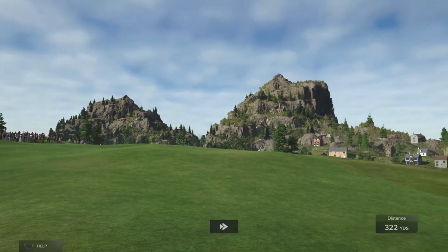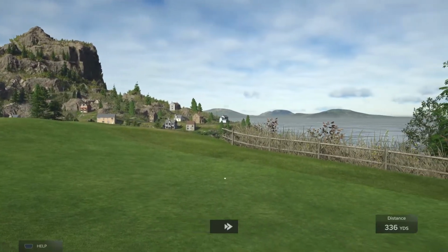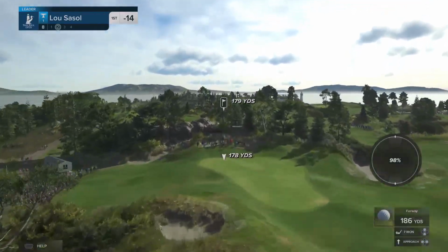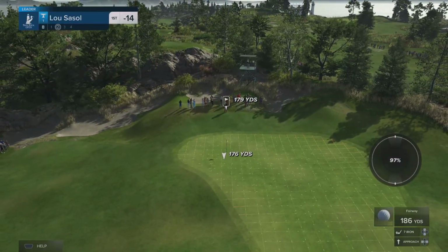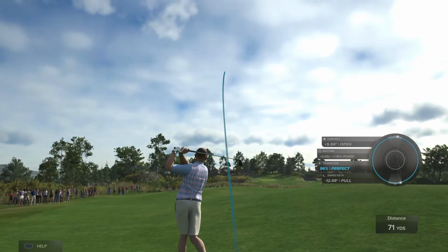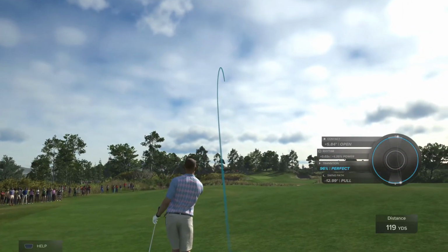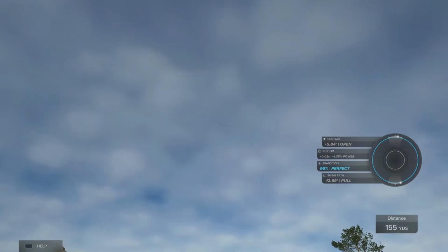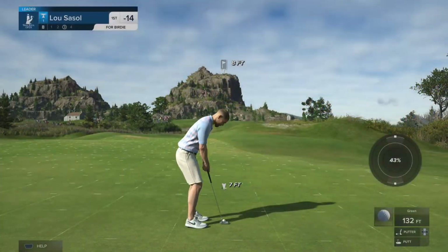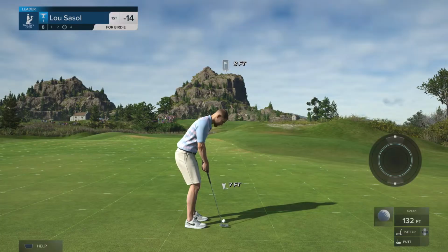Oh, that ball should run a fair way. That hit the downslope. It's hunting. Quality shot, that one, from around 180 yards out. Looks to have chosen the 7-iron. Wow, what a shot. Putting for birdie.